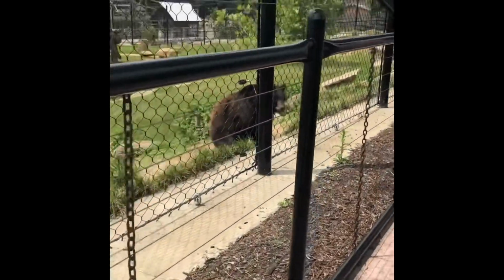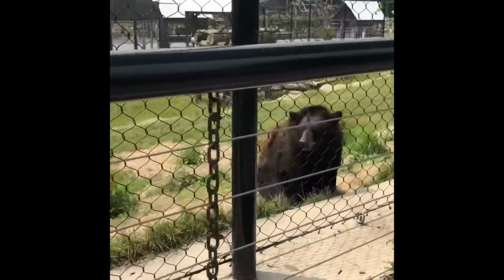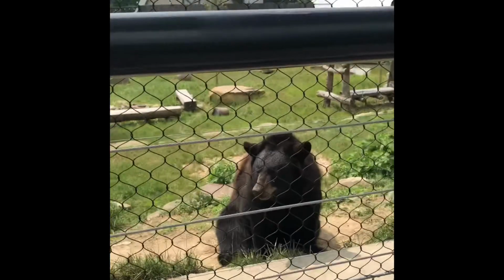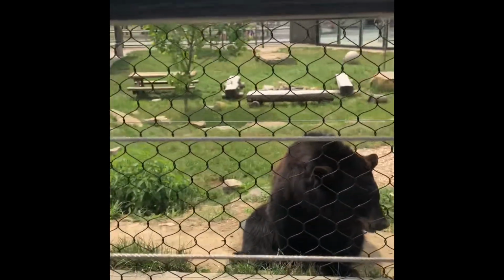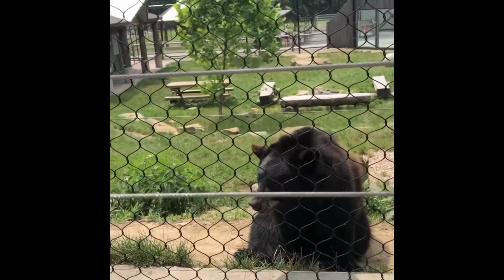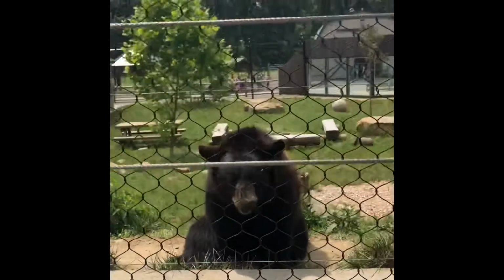And then our last stop was the bears, and so we went to see them. This little guy was waiting for blueberries, and there is two in there. There's a bigger bear, and he was on the other side of the enclosure, but he looked so hot. I wanted to just say, go swimming, go in your little pond.